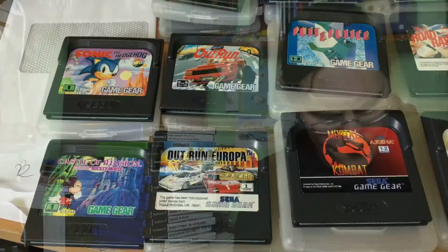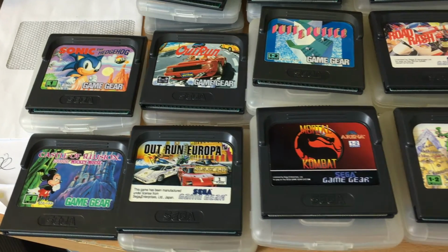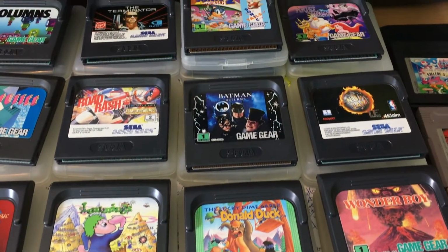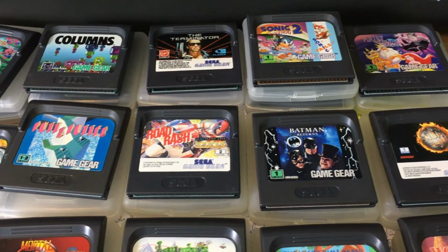And also means that my main collection, this one here, I'm trying to collect Game Gear games. I want to get the entire collection. The old Game Gear cartridges and the boxes, things like that. I've got a fair few of them in this box here. And I've got a few Game Boy games in there as well, actually, now I think about it. But I'm trying to finish that collection, because Game Gear was the one that I had as a kid.